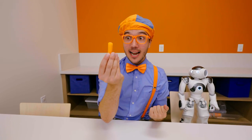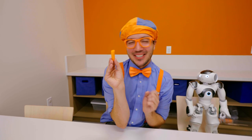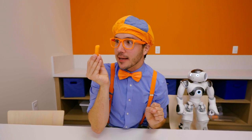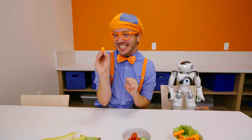Whoa, and check it out. It's an orange carrot. Orange carrots are so cool looking. Do you know why they're so cool looking? Because it's orange, one of my two favorite colors. Okay, here we go. Yum, that is so tasty. Yeah, the orange carrot is sweet and crunchy.